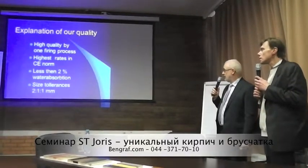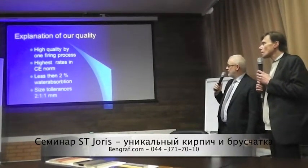And also the small tolerances, which we have at 2 mm by 1 by 1.